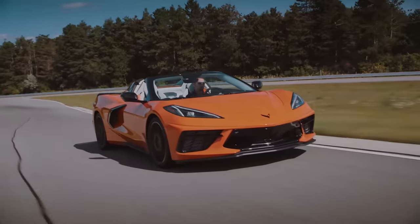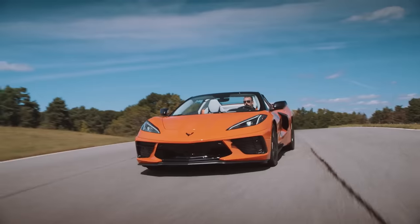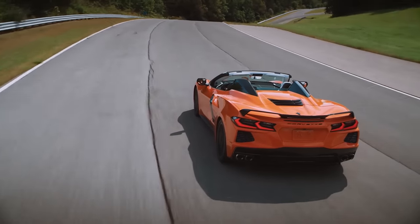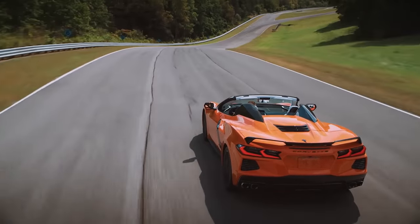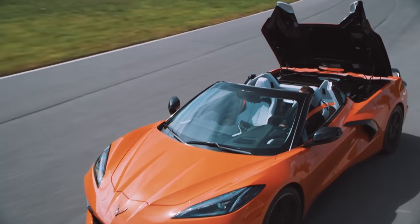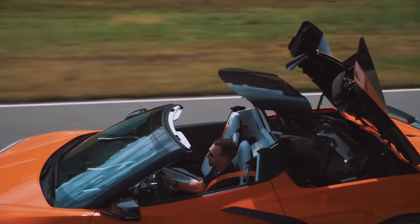Okay, guys, well, there you have it. This is the new convertible 2020 Corvette. Honestly, just looking at it, I really am surprised because it really doesn't look like a Corvette to me. Yes, it kind of has signature styling cues here and there, but it looks like a supercar. It looks like an exotic car.